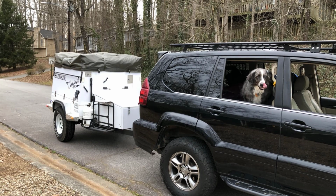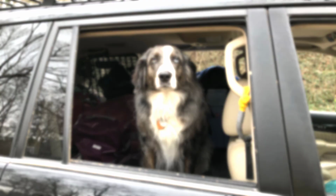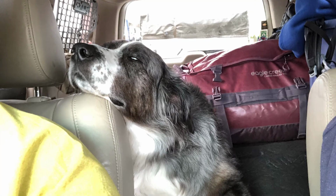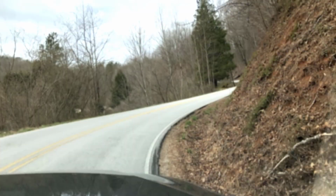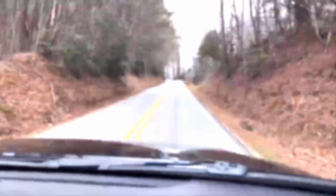Camping is good for the soul, so we packed up, got out of the concrete jungle of Atlanta, and headed to Northeast Georgia. We found ourselves at Black Rock Mountain State Park, which is the highest state park in the state of Georgia. Black Rock Mountain State Park sits in Rabun County, which is the most northeastern county in the state of Georgia.